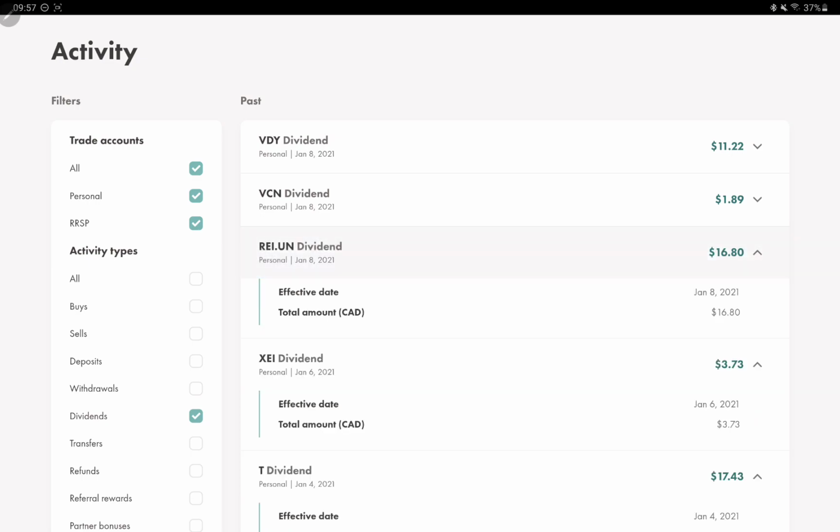The third dividend I received, guys, is from Ryokan. This is the last dividend before there's a dividend cut. So today, on January rate, Ryokan paid me $16.80.